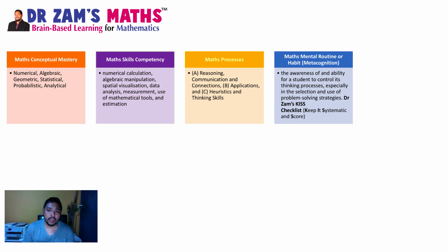So what happens here is we have developed this very effective checklist, which we call Dr. Zam's checklist, which stands for Keep It Systematic and Score. If your child creates a systematic way of thinking, which we call the math mental routine or habit, then your child will be able to score because your child has a proper system of understanding a certain question or problem.